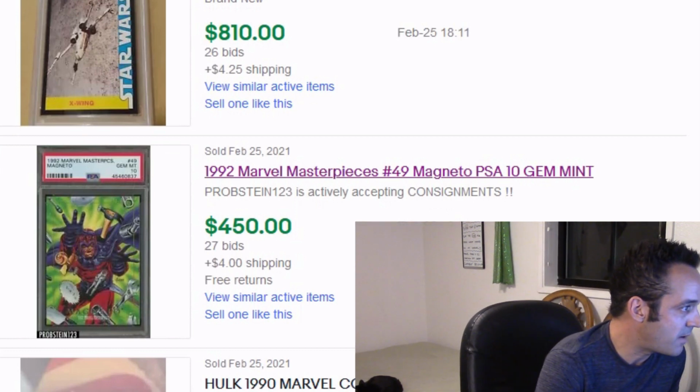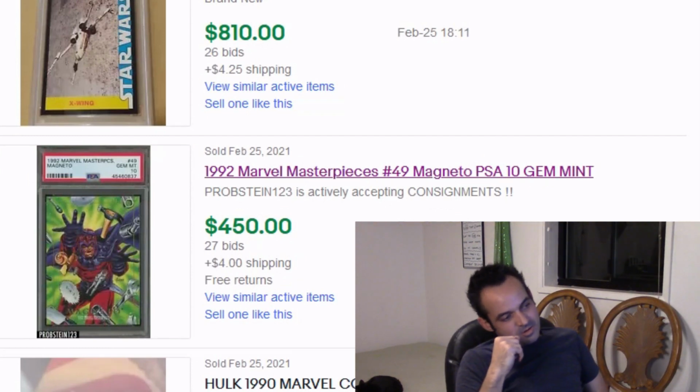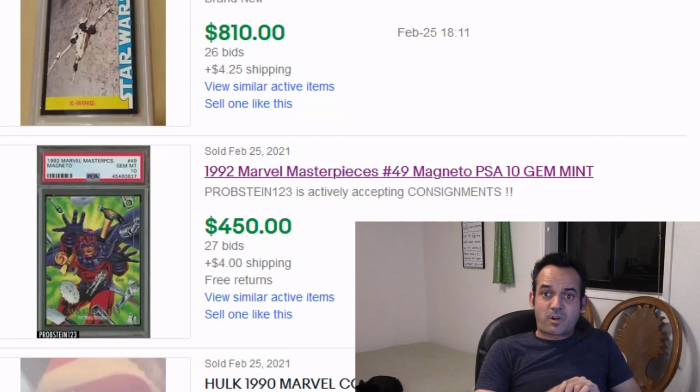So there's only a few more after this. Oh no, there's none after. That is Magneto. That's it. So that's going to be a wrap for today for Marvel card stocks.